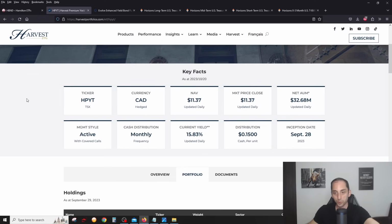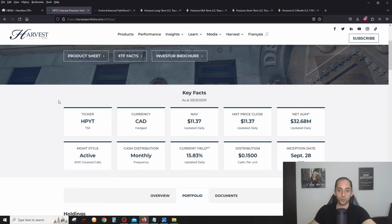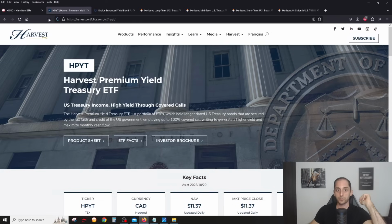So very simple to understand. This one here, all long-term, and it's the most aggressive with the covered calls. They do a lot of covered calls on this one. So it's going to be the highest yielding option here. And the yield is just under 16% now, because it's gone down a little bit here. For all of them, the yields are actually a bit higher because the ETFs have gone down a little bit.